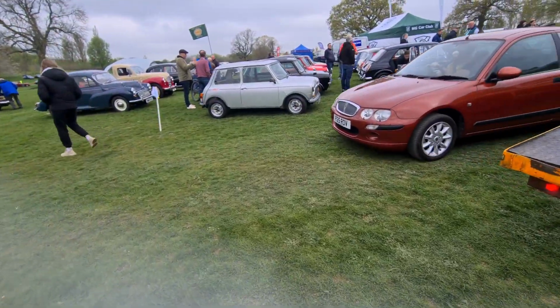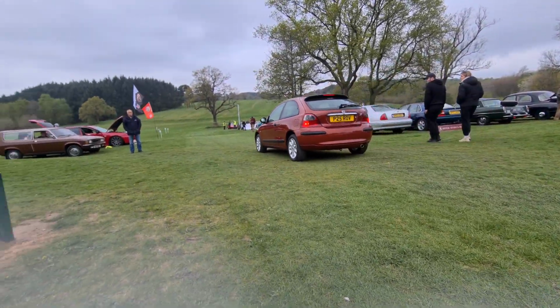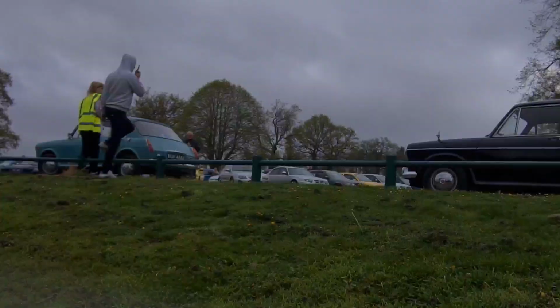A very unusual colour Rover 25 there. I believe it is paprika orange. Or as Joe calls it, paprika orange.